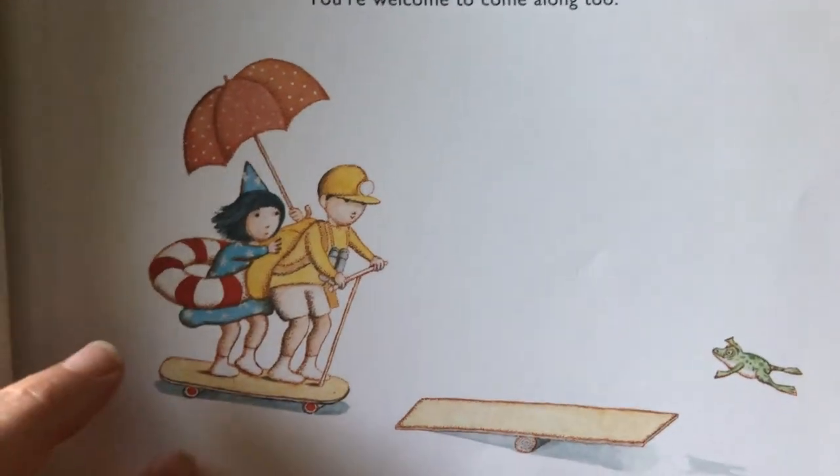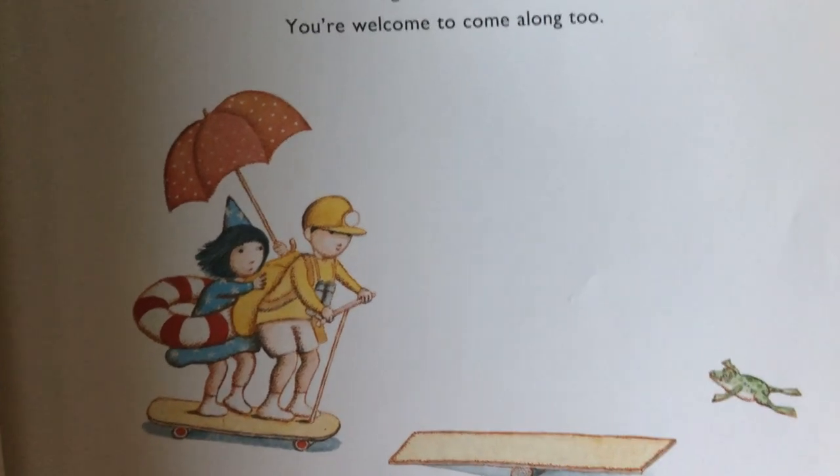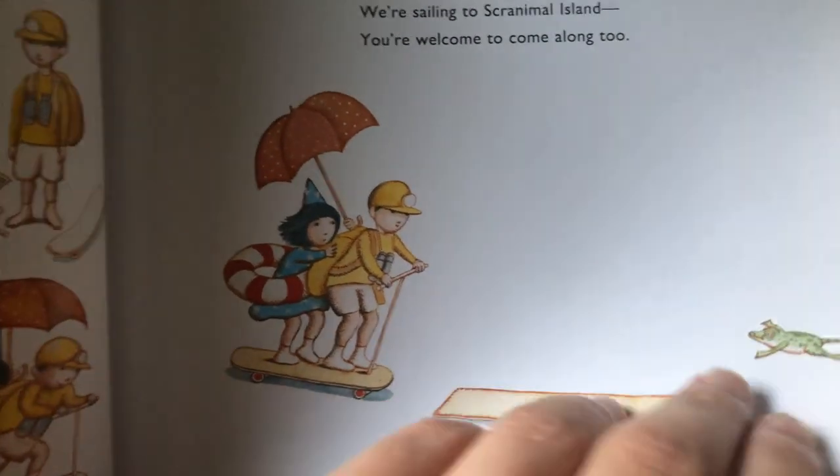And so here we go. We've got our little sailing skateboard and an umbrella and our life preserver. Okay, we're about to set off on this wonderful adventure.